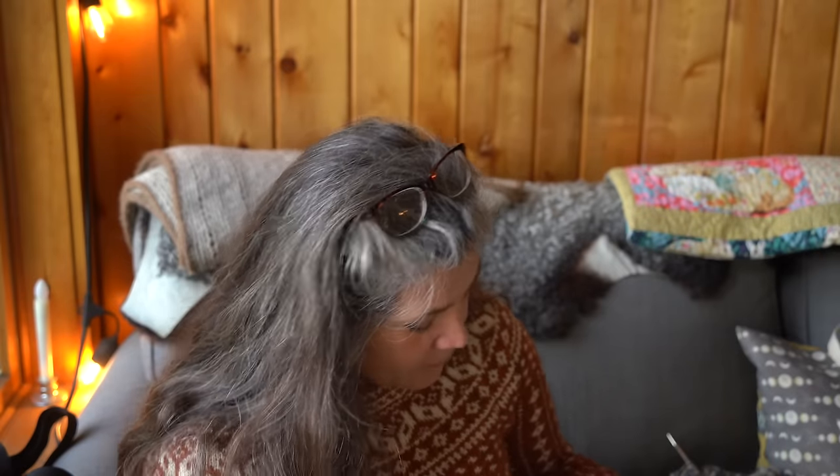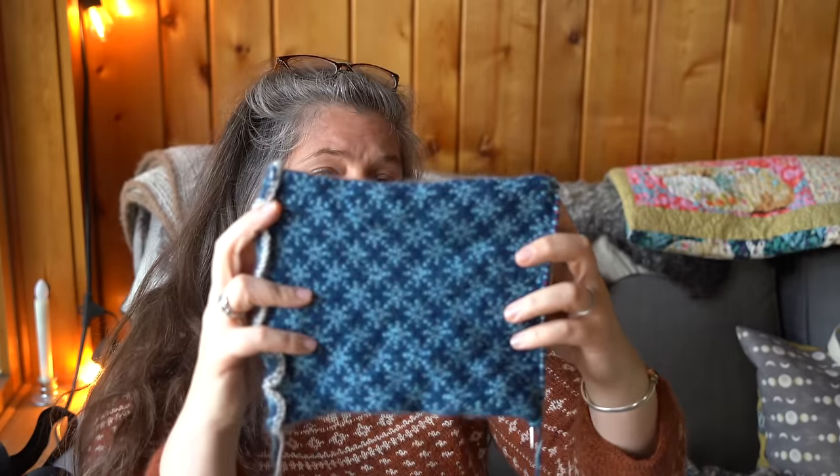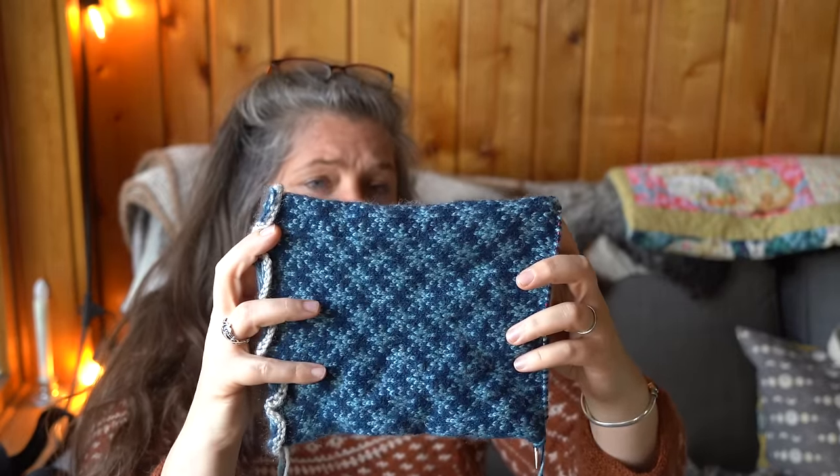The other thing I've been working on since this was done is I hauled out my Trondheim cowl by Sophia Carlson from the designer Sophia's Tales. This is knit in Kashgora from Cashmere People Yarns, which is available through Port Fiber. Casey is the distributor of that yarn. It's hand spun and dyed in Tajikistan, and then I got mine from Casey a while ago at a show.